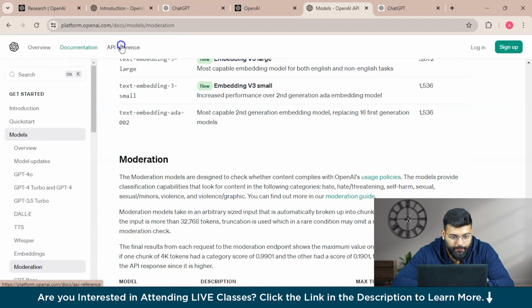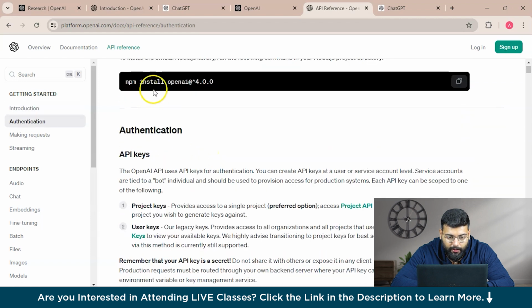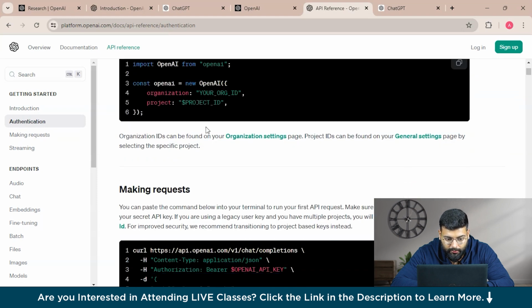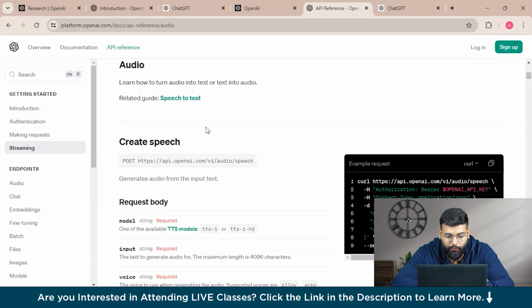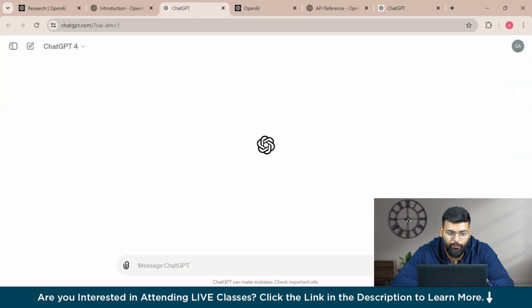So let's move to ChatGPT, and before that let's have an API reference. That is, if you want to use the OpenAI API, or you want to integrate it to create a chatbot, or we have seen a use case that is to create a customer service representative. So for that you could use this OpenAI API. For that you have to install the OpenAI module with the command pip install openai, and after that you could use npm, and here are the API keys from where you can generate it. And they have provided all the steps for how you can use it for streaming purposes, for audio, to create speech. This is how you could use the API to create your own models.